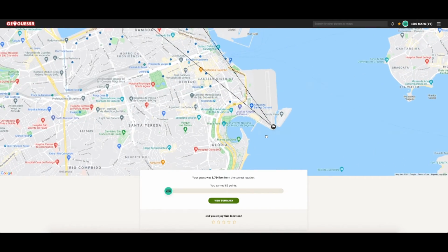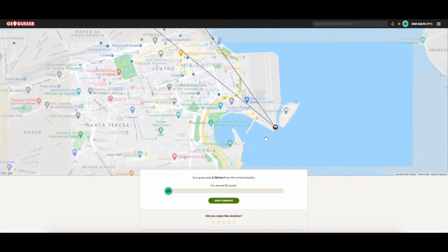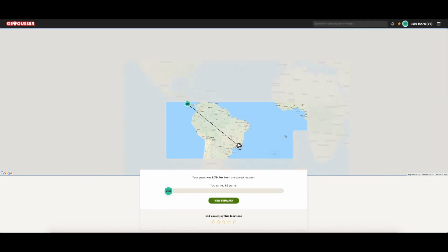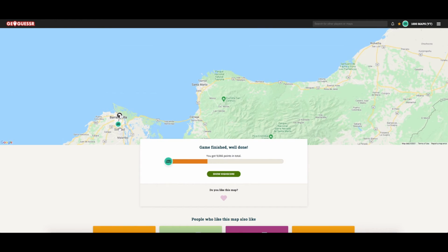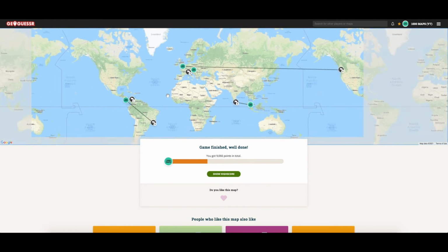Okay, so, I mean, that's potentially a recognizable skyline. I guess that makes sense. They do have a lot of hills around the city. So another terrible score here. Wow, 82 points. View summary. Didn't even break 10K. The highlight here was the very close guess in Barranquilla, Colombia. I think that's the main takeaway.